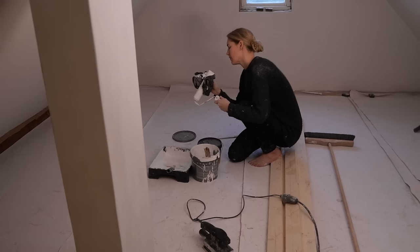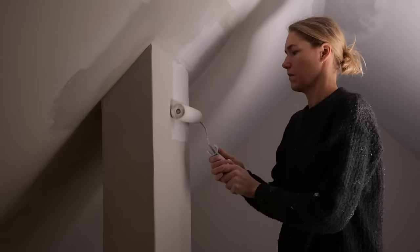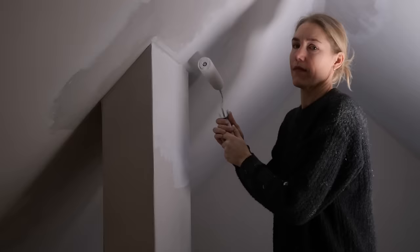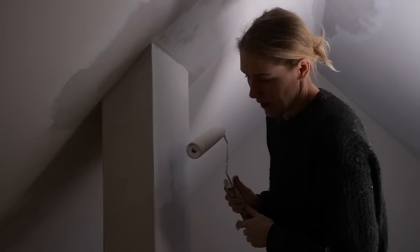But I'm gonna see if it can work anyway. Seems alright. Okay. Feels a bit weird. Room. I actually started painting last night, but the plaster hadn't dried here yet. So yeah, I kind of had to wait with this.